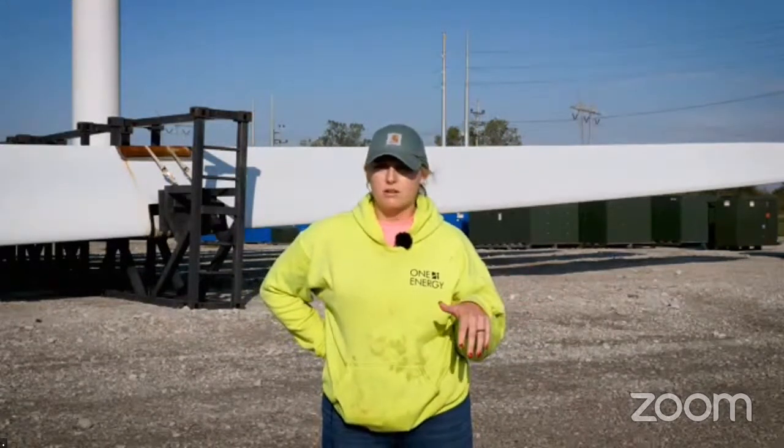As far as when there's an actual project, we kind of have little groups. Carrie and Justin are part of electrical. I'm part of the erection crew, so we set out all the components of the wind turbine, and then we get the cranes up and stack the tower from base to blade.